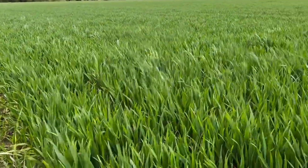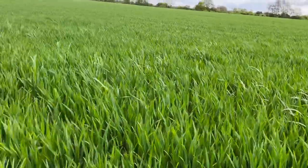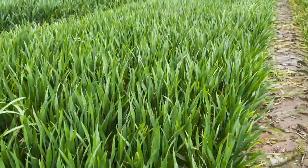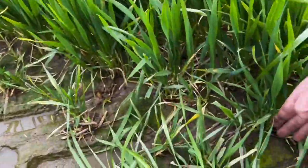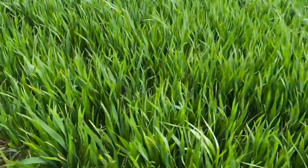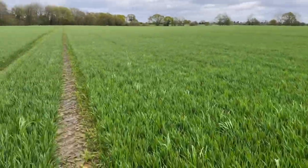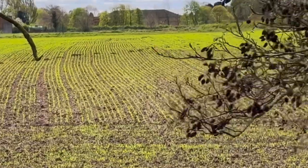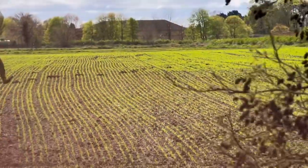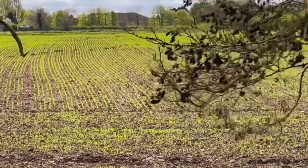Just in a bit now, got some ryegrass coming. You can just see it above the wheat now. To be fair, this wheat's not very tall. It's, I don't know, about a foot tall. So I'm not going to get much straw off this. There's that field of spring barley. There's a field behind it as well, just like it. It's looking really well.